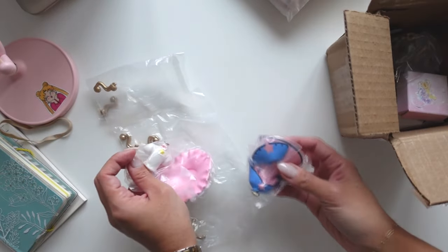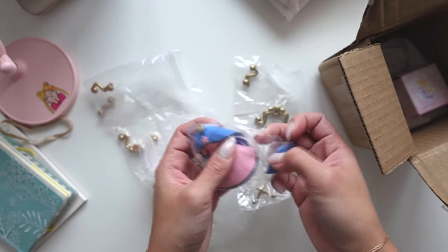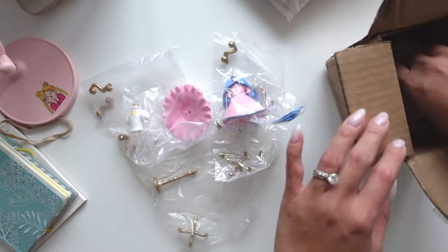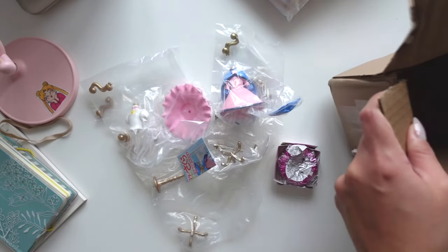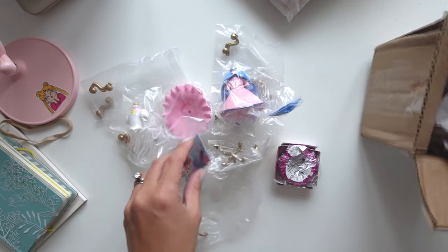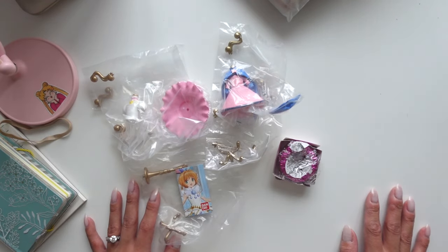I will put these together later on and show you guys. Cardcaptor Sakura outfit, I got two of them. There were a few that I really, really wanted, but they have sold out. And I also got a washi. And that's it, that's all that's in this. Just two figures that I can't wait to put together. So that's my quick unboxing.